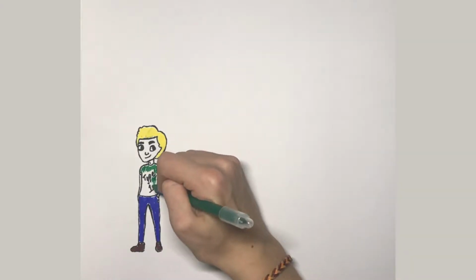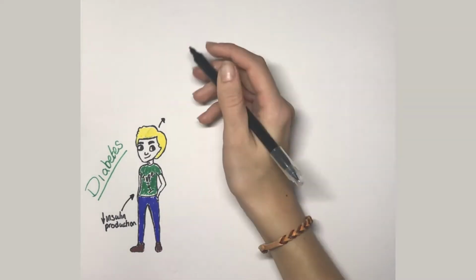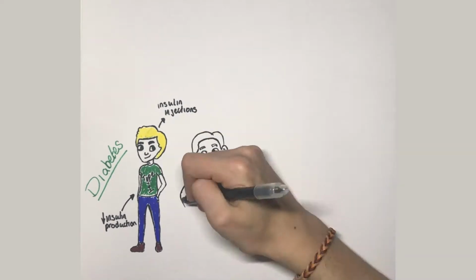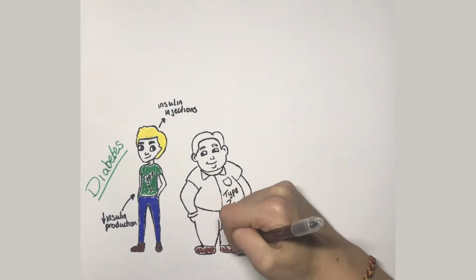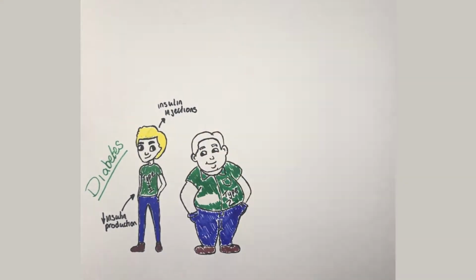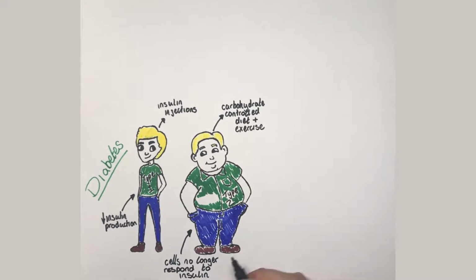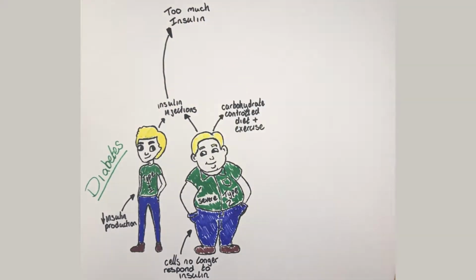Now on to diabetes. What do we already know? Well, we know there are two types. Type 1 diabetes is when the pancreas doesn't produce enough insulin, leading to uncontrolled high blood glucose levels in the body, which can be treated with insulin injections. Type 2 diabetes is when the cells of the body don't respond to insulin. It is treated with a carbohydrate-controlled diet and exercise regime, but in severe cases, type 2 diabetics also require insulin injections. These insulin injections can then lead to low blood sugar.